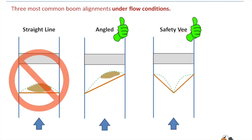So if we look at alignments for boom lines, what are our optimal alignments? Straight across is not ideal, especially if we're talking for public safety, because that's a trap zone. That's where a person will get stuck and someone's going to have to come out and rescue them. They cannot self-rescue there. An angled boom line, provided that the bottom anchor point is below the bottom sag of the boom line, is preferable. And then the third one would be a safety V, which is always preferable from a public safety standpoint.